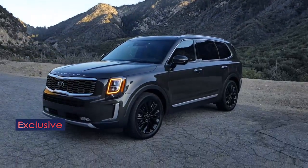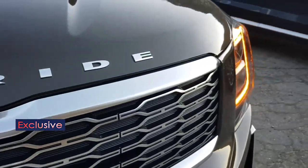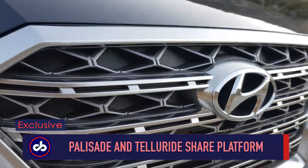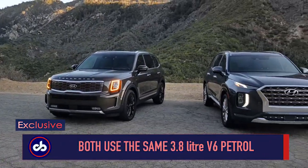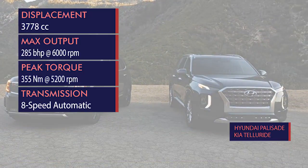Well, that is my reason for driving both these cars and driving them back to back. There's been much said about each one of these, and so I won't bore you. Suffice to say that besides platform, the two share the same drivetrain too. The 285 bhp making 3.8-litre V6 GDI petrol engine is common to both cars, and in the exact same state of tune too. Both therefore have 355 Nm of peak torque, and yes, both cars use the same 8-speed auto gearbox too.